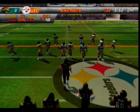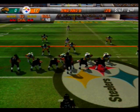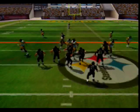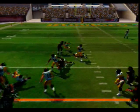Ball right around midfield. Ball on the 48-yard line. Schaefer, the man in motion. Drops back. With the throw, he hits his receiver.